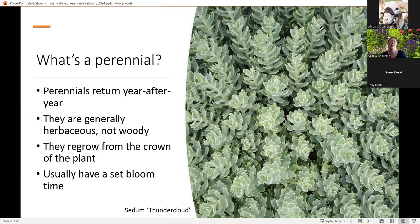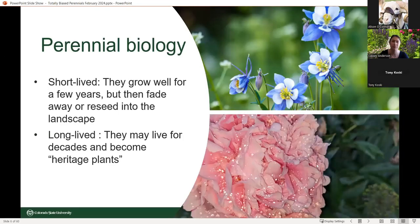So let's start off with thinking about what is a perennial? A perennial is a plant that returns year after year from the same rootstock. It's not reseeding itself. You don't need to plant it over and over. Perennials generally are herbaceous, not woody, although some of them have characteristics that become a little bit woody. They will regrow from the crown of the plant where the roots meet the soil. And they usually have a set bloom time that you can count on within the season. Not all perennials are selected for their blooms, but they all do have some type of bloom.